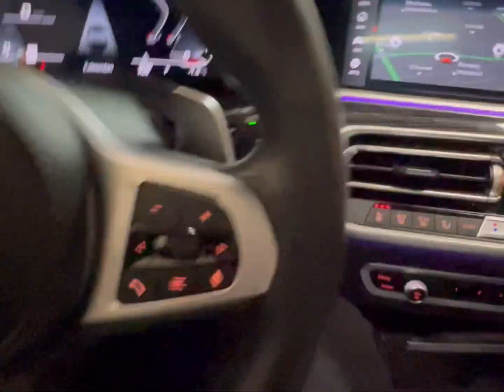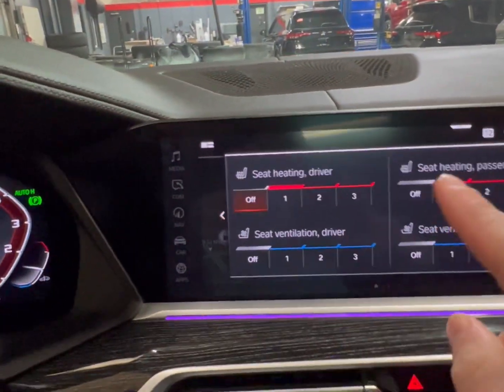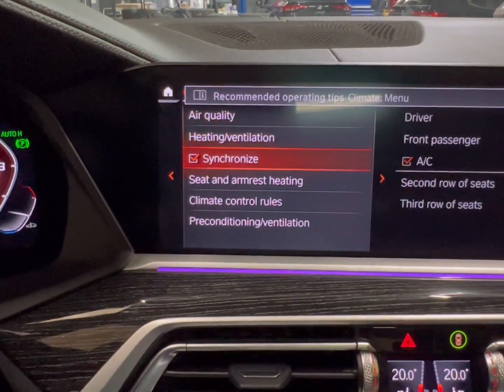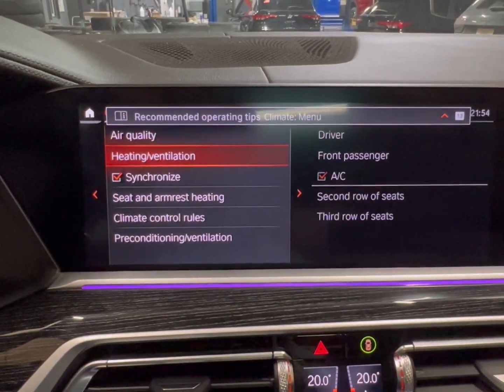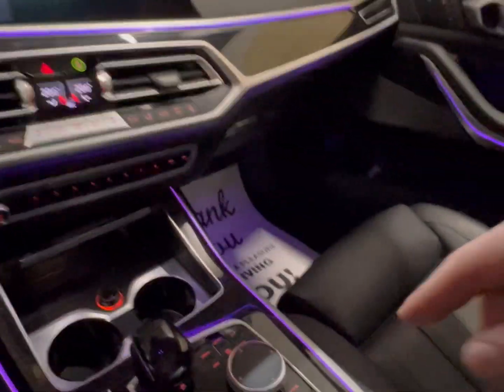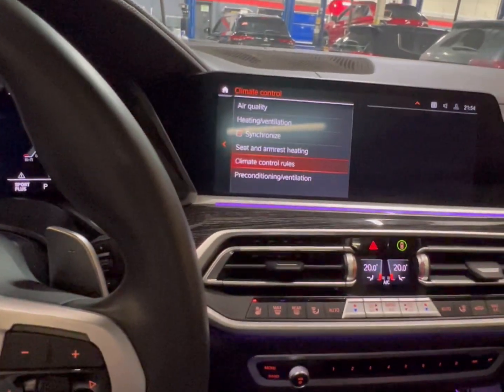Okay, anyways, heated seats, cooled seats, all adjustable up here. Your AC menu comes up there. You can synchronize it, air quality, fresh air, heat and ventilation, seat and armrest heating. So it doesn't just heat your seats when you have the heated seats on, it'll also heat this and this on both sides. Okay, climate control rules, you can set that up.